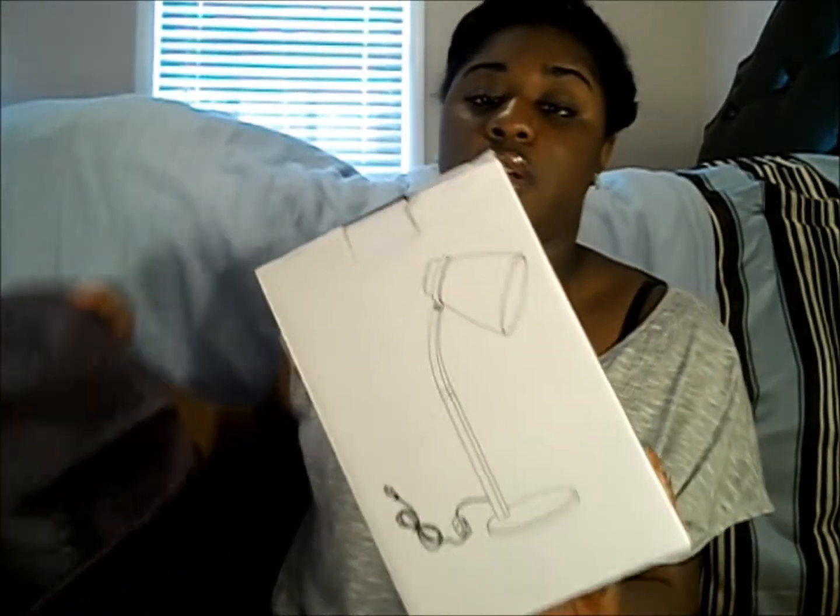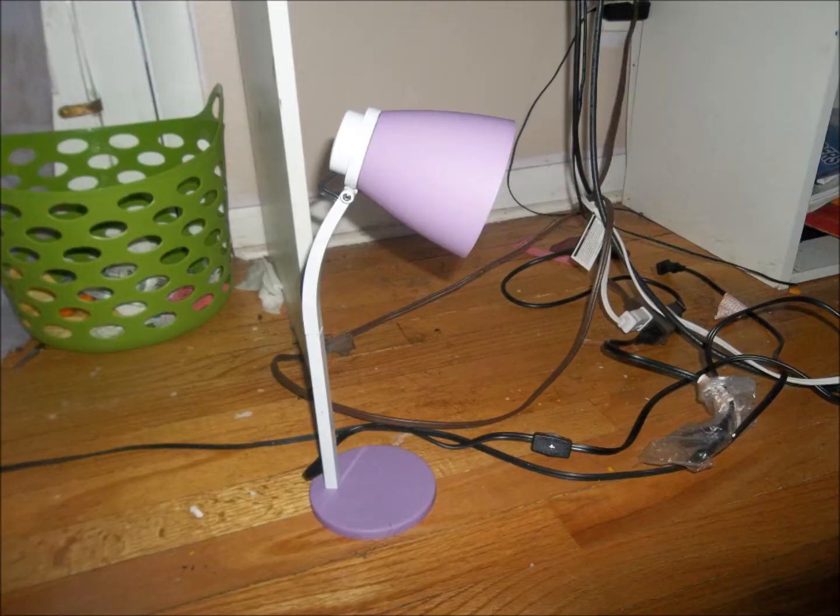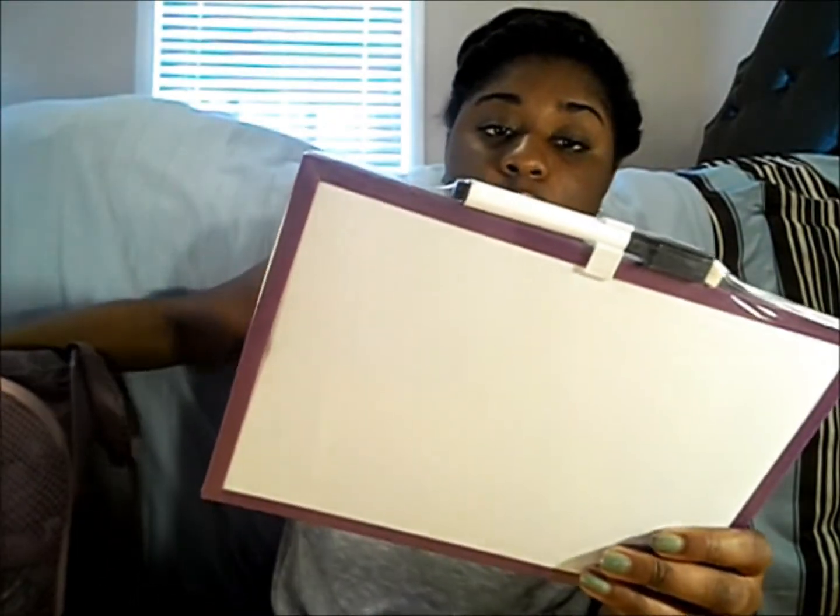So the first thing here is, it came with a little desk lamp. I took this out and put it together, and I'm going to insert a picture right here of what this looks like. And then it also came with a dry erase board. And this right here, I think, I did this video already, but I had to record it.